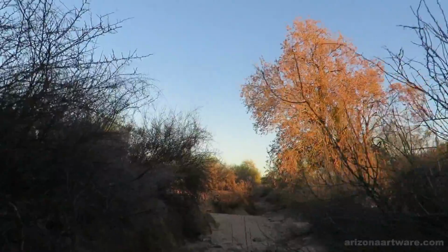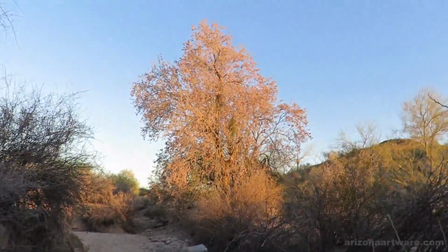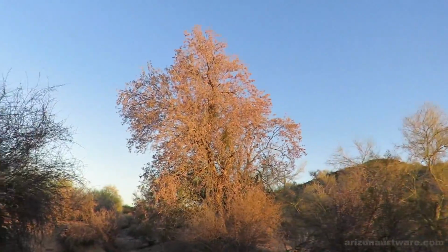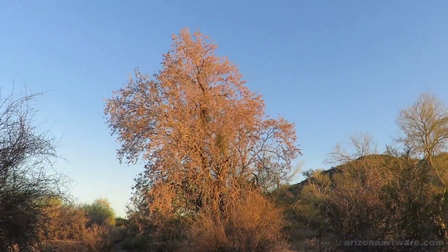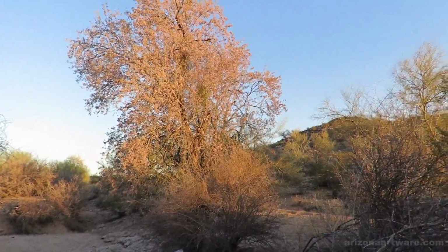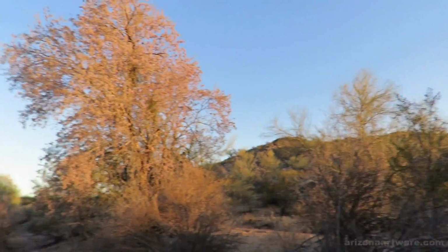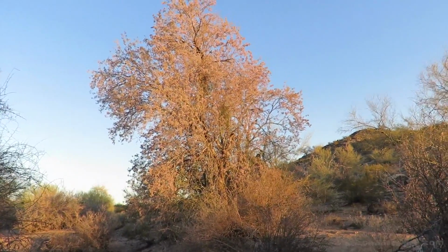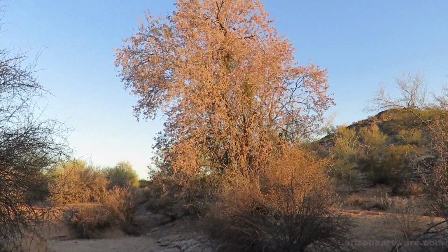I'm coming upon one of our gorgeous ironwoods. First light of the morning. Victor saguaro is over the hill. And that's the neighbor's peacock, something you hear every day in the Sonoran Desert. Just kidding.